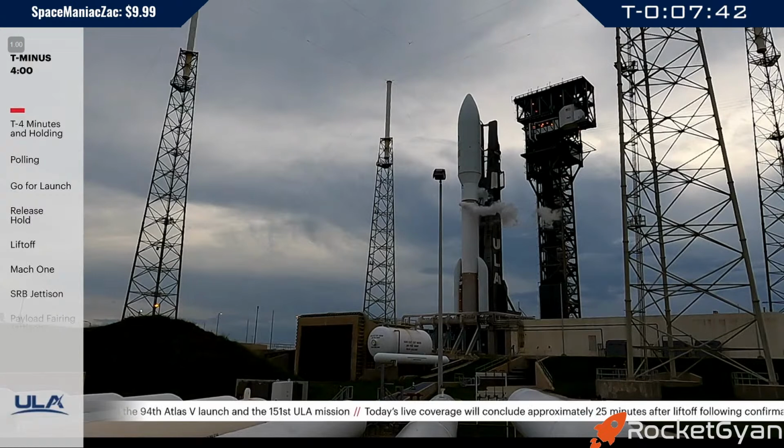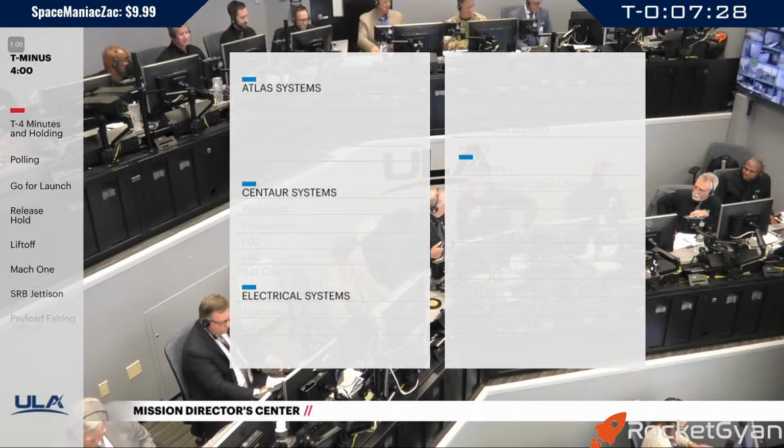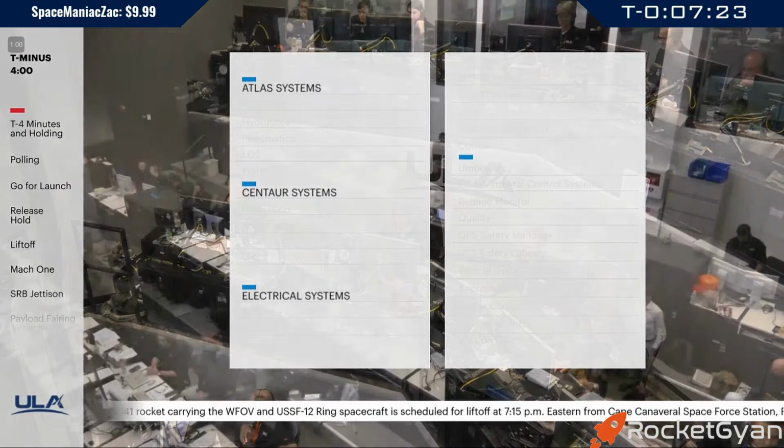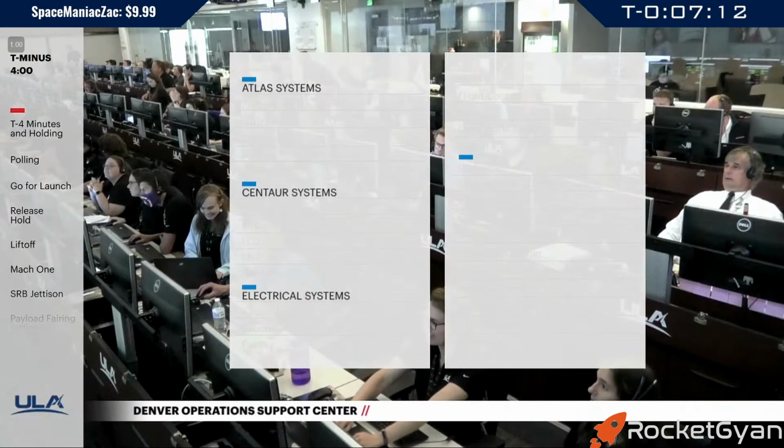We remain in the hold as we continue towards liftoff. In a few minutes, launch conductor Scott Barney will poll the launch team for the final go to pick up the countdown. 29 engineers and managers are polled for system status and readiness to proceed. This is a final status check for all Atlas vehicle systems, ground systems, spacecraft, and the U.S. Space Force Eastern Range. The vehicle system readiness poll includes electrical systems, hydraulics, pneumatics, propulsion systems, flight control, and propellants. Let's listen in as Scott Barney performs the final polling.